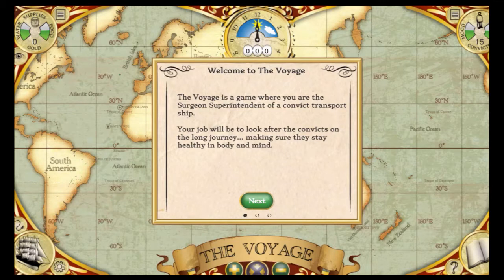And in the Voyage Game, you are the surgeon superintendent in charge of getting convicts to Australia from England. And the way that you need to do that is you need to make all the decisions that somebody would make in transporting convicts. So you have to actually make sure you can get all of your convicts not only to Australia, but to Australia in a really good condition and not kill any of your convicts along the way.